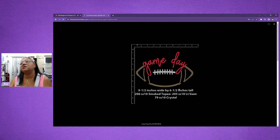You could work this, y'all. I'm just saying. And that's so simple. Look how simple that is. You're talking about 206 SS10 smoke topaz, 205 light cyan, and 79 crystal. Now, y'all know how I am with my math, but I can do 206 and 205 to come up with 411. And then 79, so that's 420 and 7, so 490, I think. That's under 500 stones. Oh, Giants, not Jets. Okay, cool.